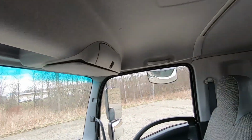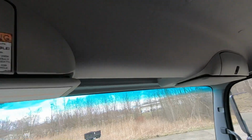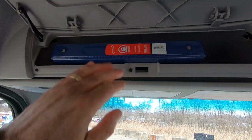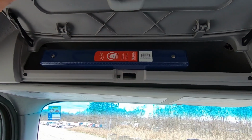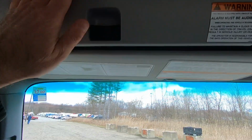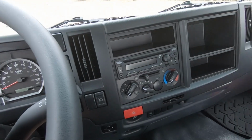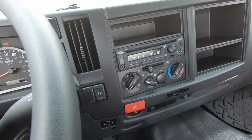But I'd just like to show you the compartments. Awesome compartments. We do like a 3-ring binder. When we deliver a truck, I put some information for the customer in there. So that easily fits in there. AM FM CD with Bluetooth.